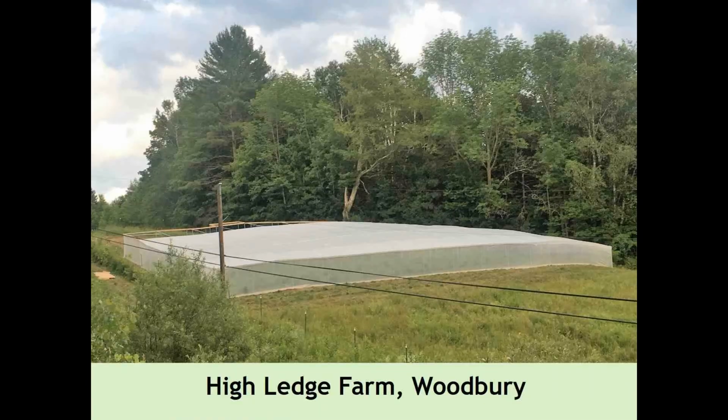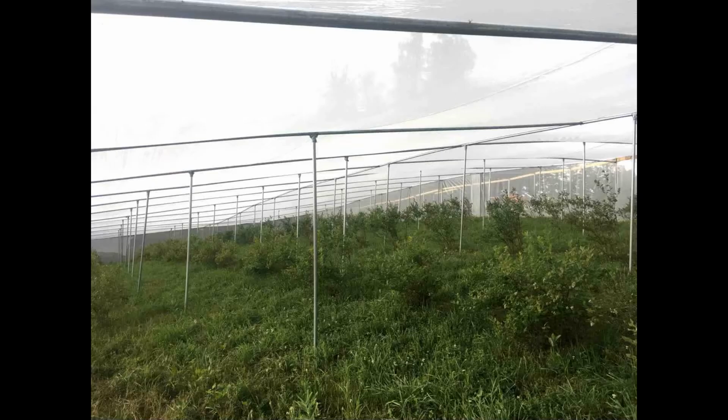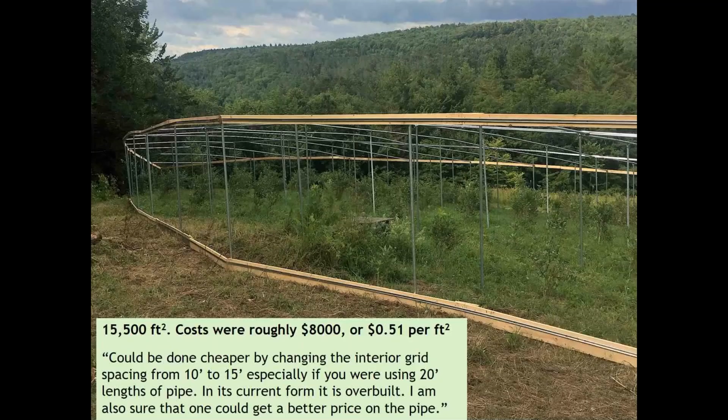And here's the system Paul Betts put up last year at his farm in Woodbury over the blueberries. Another one that's about 15,000 square feet. And he's using metal conduit and pipes spaced, I think, 10 feet on a 10-foot grid. So here's the numbers on that. And again, his cost is coming out in the same range, 51 cents a square foot.